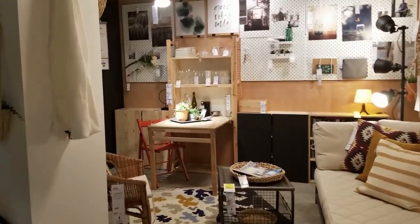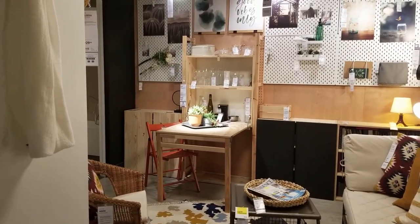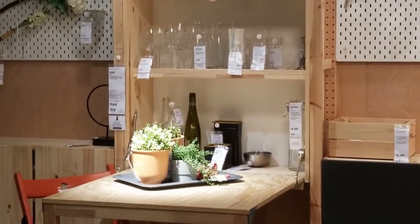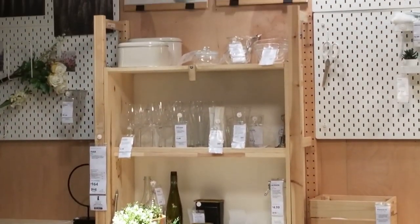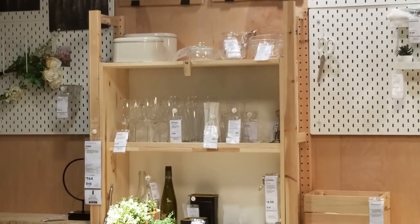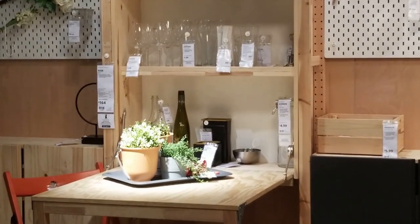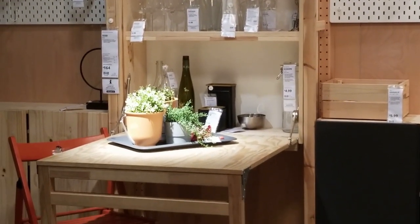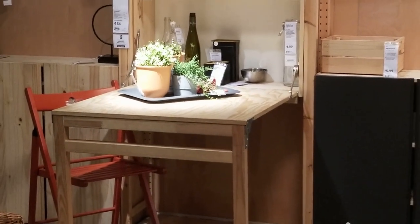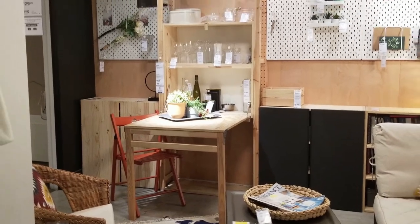The table portion is on a hydraulic lift, and it closes these shelves up. It lifts up and latches closed so it is invisible. Whatever's on those shelves gets hidden away. But when you need the table space, it pulls down and allows storage also underneath. And this is under $200. I think this is $169. So I love this piece. And because of the hydraulics, you can use it if you're in a wheelchair.